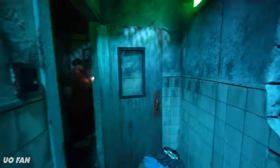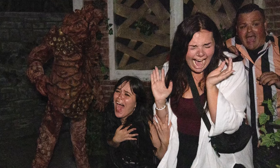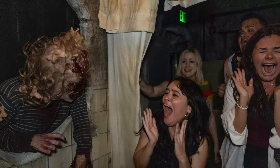You're seeing a lot of humans initially, but as you go deeper into the haunted house, you start to see more infected landscapes and more of the infected themselves. Like I said, those infected moments were standouts. Fantastic costume design, fantastic sound design.